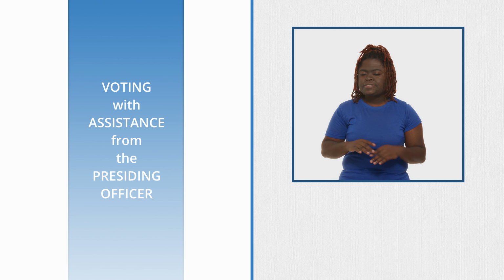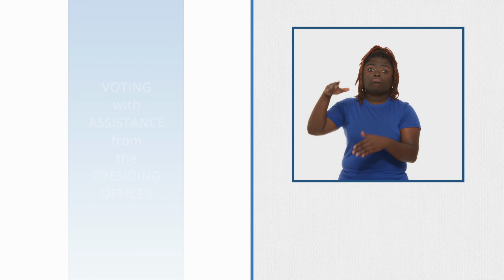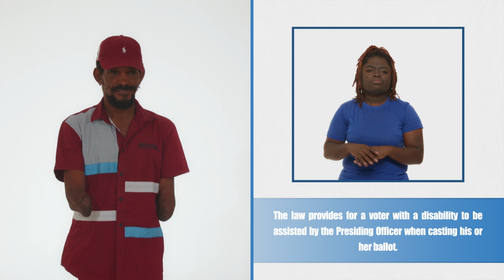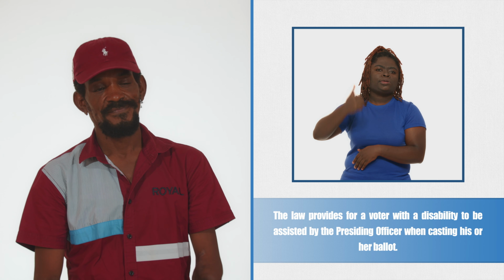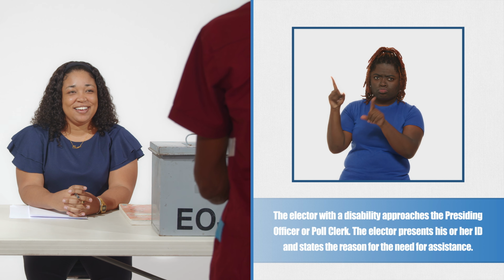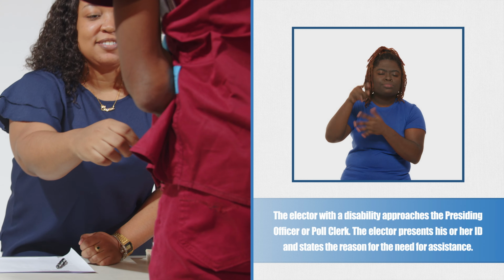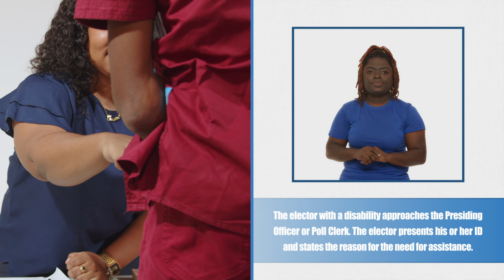Voting with assistance from the presiding officer. The law provides for a voter with a disability to be assisted by the presiding officer when casting his or her ballot. Step 1. The elector with a disability approaches the presiding officer or poll clerk. The elector presents his or her ID and states the reason for the need for assistance.